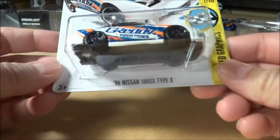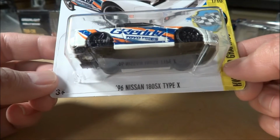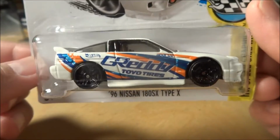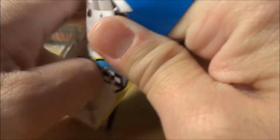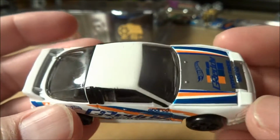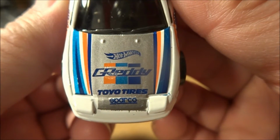The next one here, also probably going to be a favorite for a lot of people, is the '96 Nissan 180SX Type X, also part of the Hot Wheels Speed Graphics. It's got the Caddy Toyo Tires racing logo on it. I shared with you in my last video the short carded international one. I left that carded, and we'll open this one here. I really like the hood on this one, the gray hood with the racing decals.